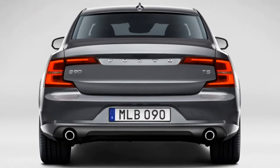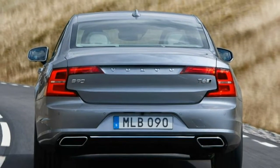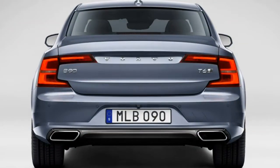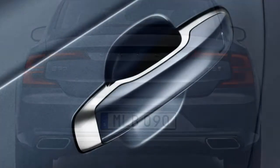Cargo space. At 13.5 cubic feet, the Volvo's trunk is roughly the same volume as the rest in the segment, give or take a cubic foot. The disappearing gooseneck hinges keep luggage from getting smashed.